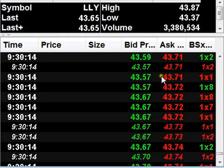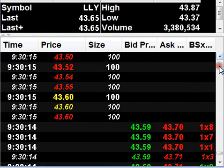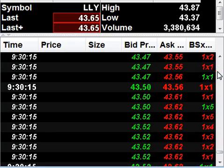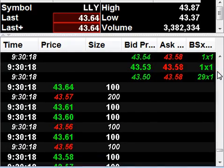Nice tight spread. If you want to sell 100 shares, you want to sell 1,000, I don't know how you're going to get done, but if you want to sell 100, you can pay 14 cents to get done. Oh, and here we are again, 16-cent spread. There's no news here on Eli Lilly today. This is just the spread. This is literally the spread.